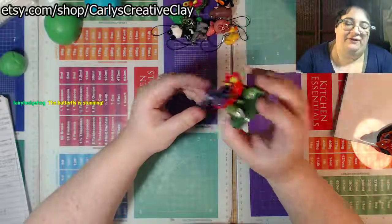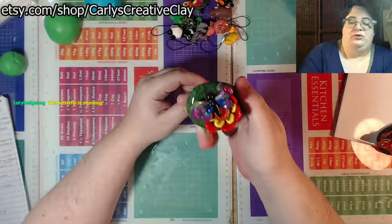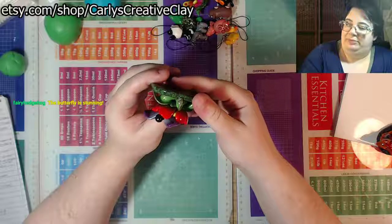It's a flower butterfly little model that I'm pretty pleased with.